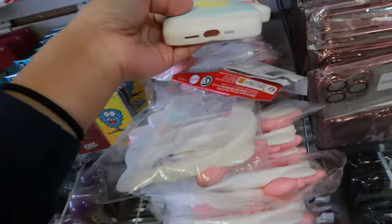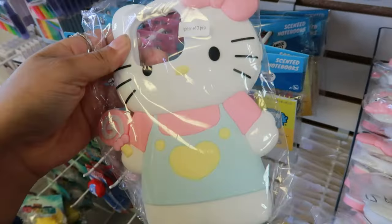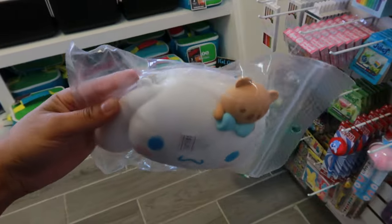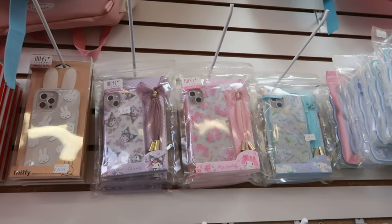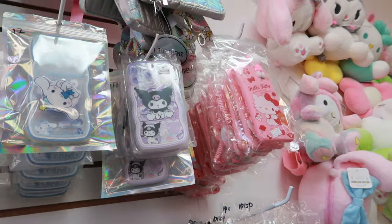Now, this little area over here with all these cases, oh my goodness, guys. I was here for such a long time because they had so many cases. Oh, it was case heaven, okay? They have several cases for different iPhones, not just a specific iPhone. So just because I showed that one with iPhone 13, that's not the only one they have. If you keep looking, you'll find your iPhone.